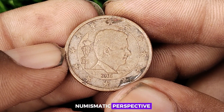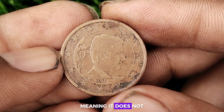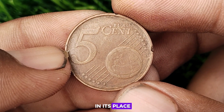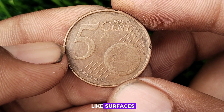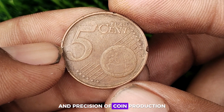From a numismatic perspective, the 2016 issue is widely available, meaning it does not command high market prices. Its real interest lies in its place within complete sets, particularly when preserved in mint condition. Proof versions, with mirror-like surfaces, are prized by collectors who appreciate the artistry and precision of coin production.